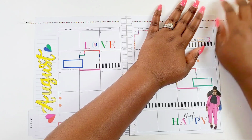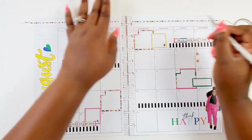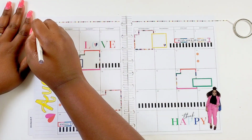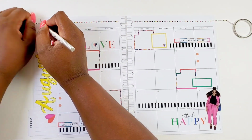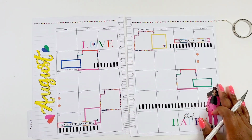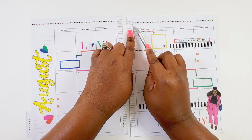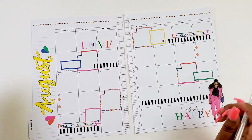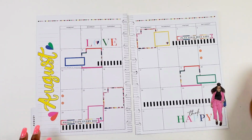I was happy because I don't really use this washi that much. I have that black and white. I almost used it. I have a skinny black and white, but I thought that would be too much for this one. So I thought this was perfect. And I'm gonna have to remember this again because I think it goes really well with this sticker book when I do another spread with it. So, okay, y'all, I'm happy about it.